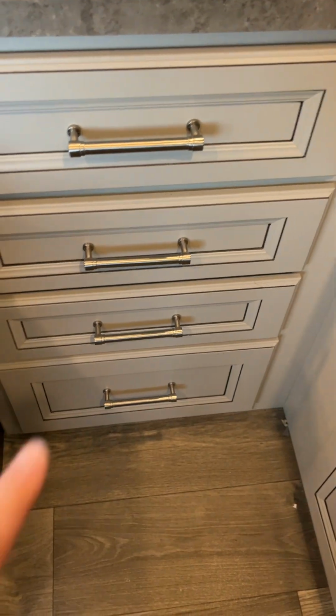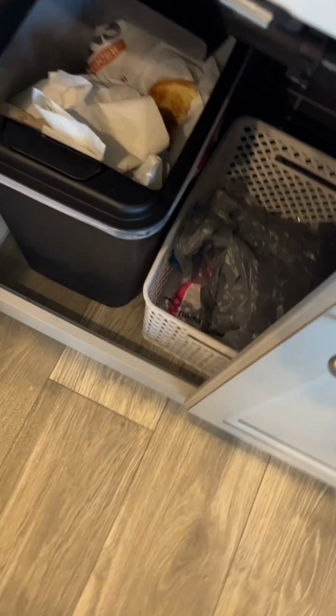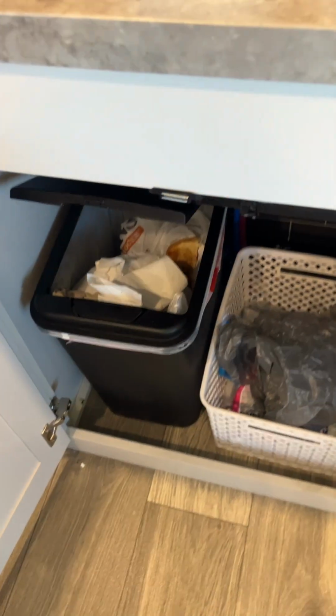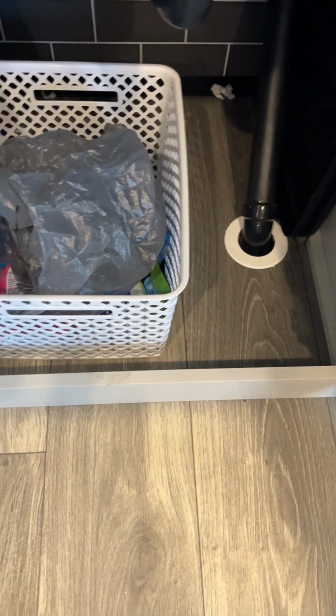And then we have all these drawers right here, which have my silverware and my cooking supplies and, you know, garbage bags. And then underneath here, we have this big area underneath. Big storage space underneath that we have for cleaning supplies, our garbage, things like that. I don't know why that doesn't want to stay shut.